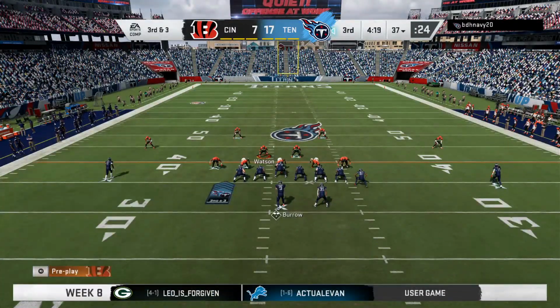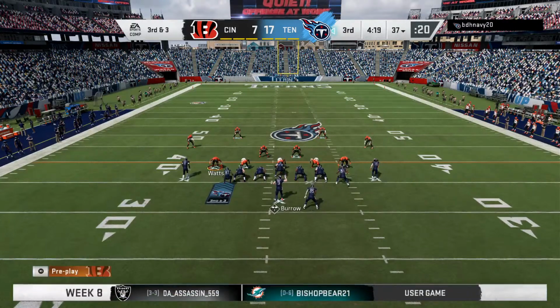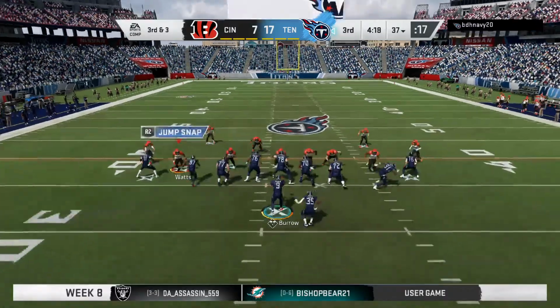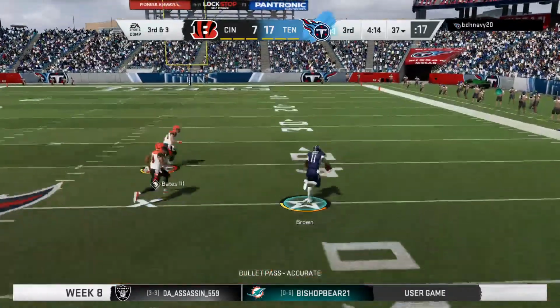We got three, fellas. We got 3. Slam. Greystone, Travis. Bravo. Back to throw. Got him in. It's Brown.